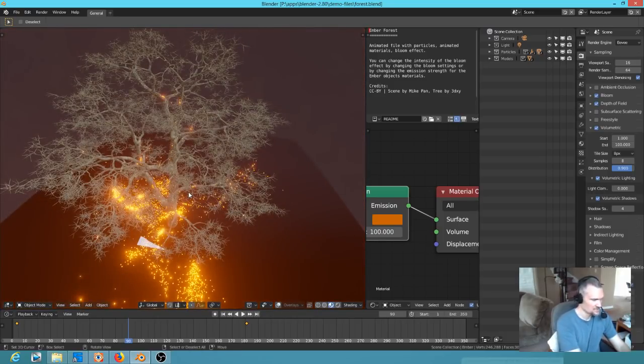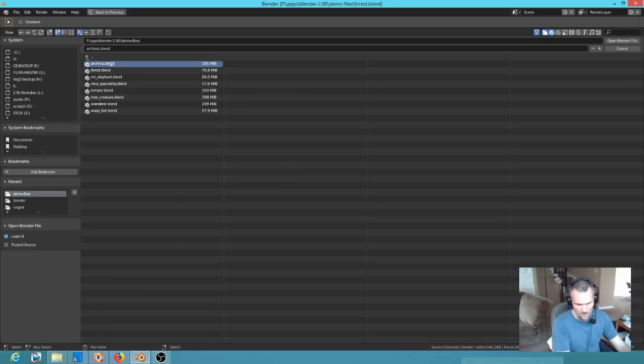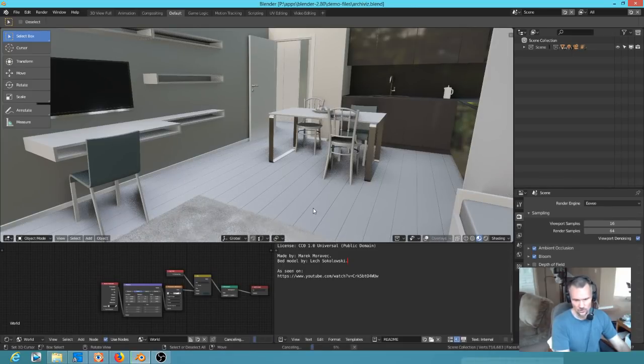As a creative guy, there's a lot to have fun with here in Blender 2.8, no question about it. But it's literally learning a completely new application from scratch for all practical purposes.